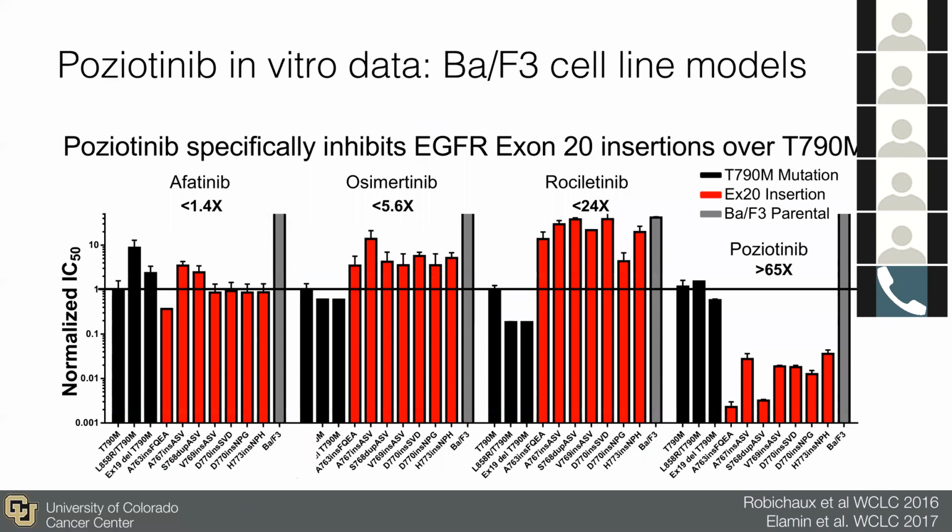So this looks like a very similar graph with Poziotinib, using the same kind of model cell lines, but there's one big difference. So they've used a couple of different comparator drugs, and it looks like their selectivity is a bit better. So again, they've grouped the EGFR exon 20 insertions on the right-hand side here. So you can see ASV, SVD, and NPG, and NPH. And it looks like they're well under this bar.